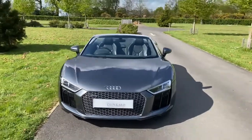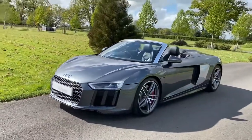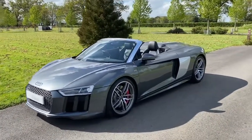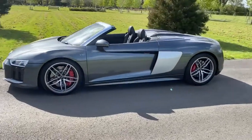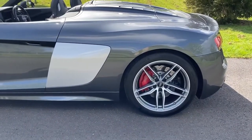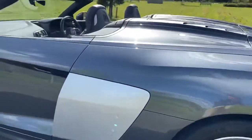And of course, being mid-engine, it's very well balanced. So whether you go for the Spyder or the coupe, you have to bear with me on the wind, by the way. It's a pretty windy day today. So whether you go for Spyder or coupe, the balance is really nice because the rear wheels are actually quite a way towards the rear of the car. The engine sits just in front of the rear axle, so that makes this a mid-engine car.